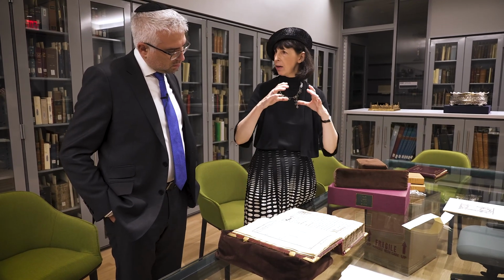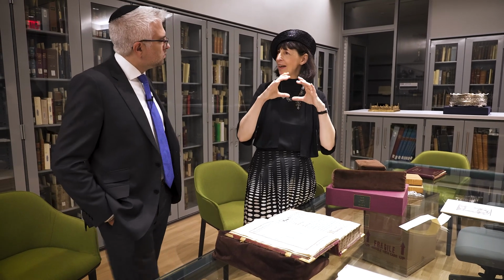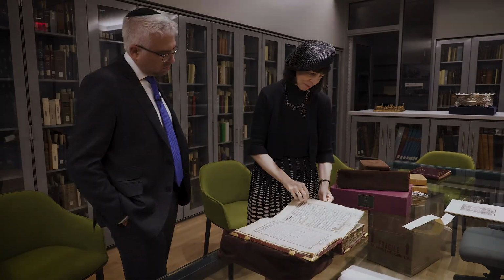Most of these 18th century manuscripts are miniature books. Many of them are Seder Brachot that were given from the groom to his bride-to-be. And they're books of blessings, mitzvot nashim, etc.